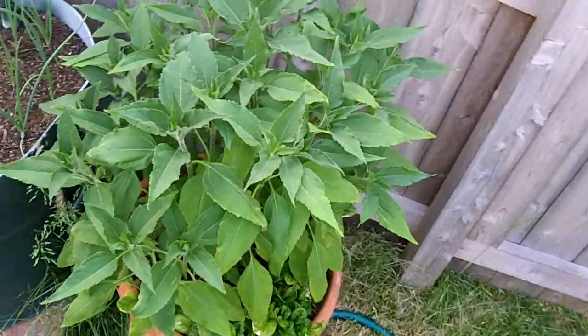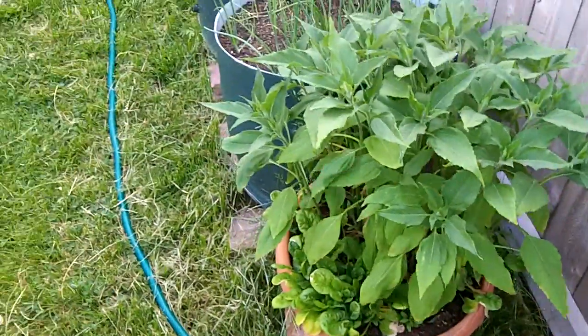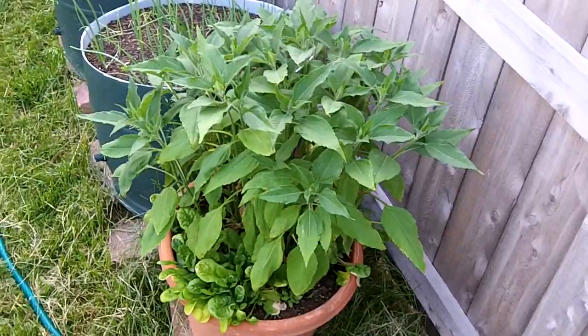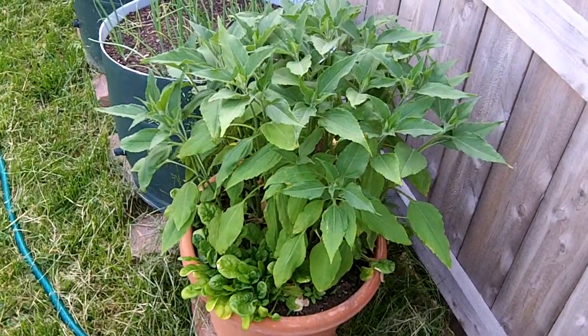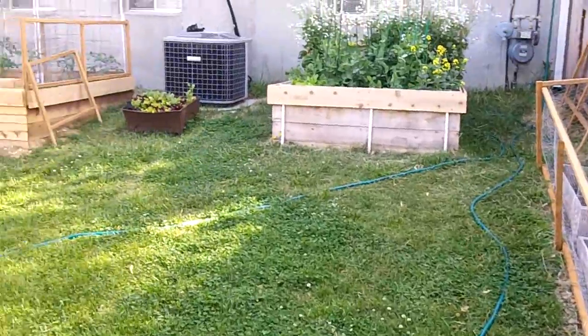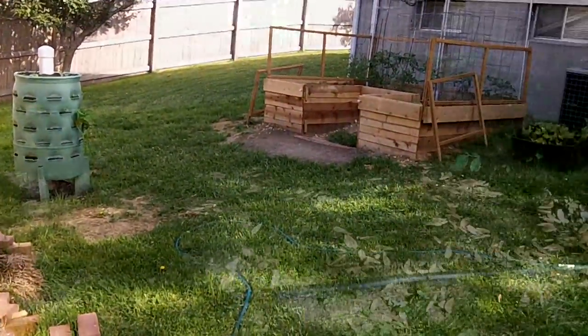These are Jerusalem artichokes. I did nothing with these last year. I just kind of left them in there. They were a start from the store. I had one Jerusalem artichoke root. I stuck it in some dirt, and there you go. I've got a little bit of spinach here in the front, and that's about it. So this kind of gives you the backyard here, and here you go. Let's go check out the front.